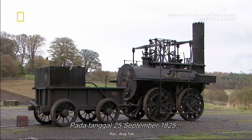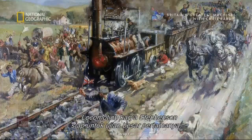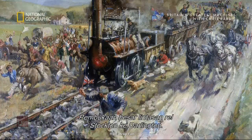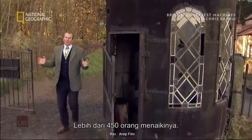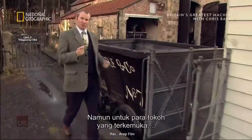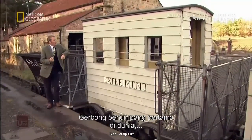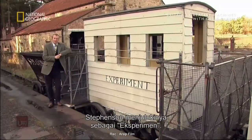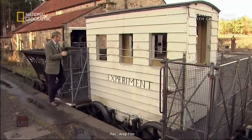On the 25th of September 1825, Stephenson's Locomotion was ready for its first big test: the grand opening of the Stockton to Darlington railway line. Over 450 people climbed on board. Most were carried by coal wagons. But for dignitaries, Stephenson built this, the world's first passenger carriage, which actually looks like a mobile garden shed. Stephenson called it the Experiment. It seated 18, but with no suspension, it must have been an uncomfortable ride.